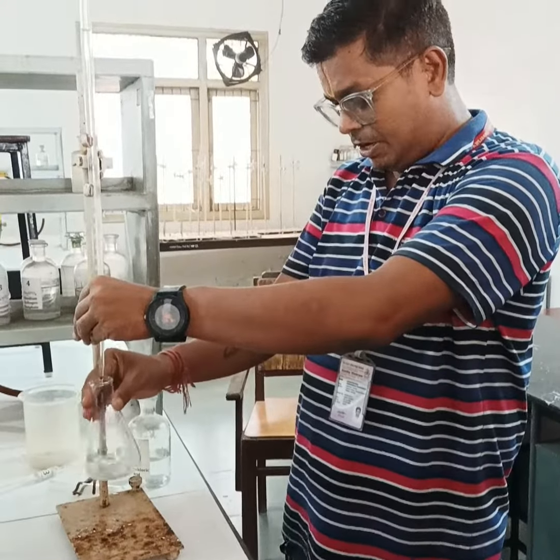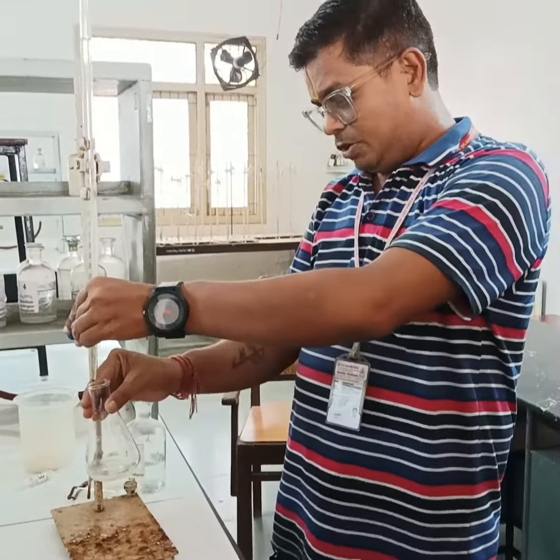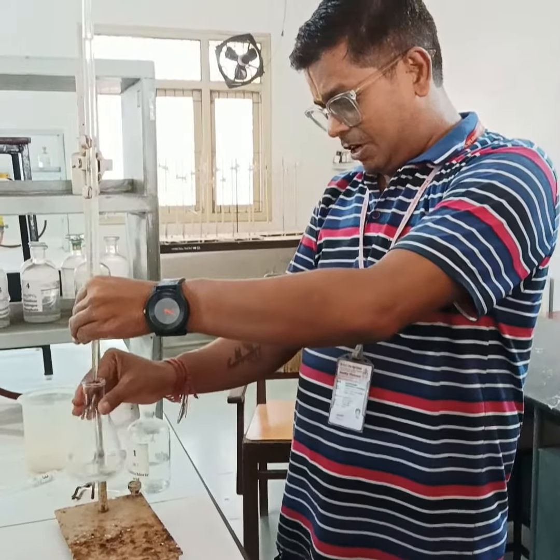Here you concentrate on the conical flask. See the color. The color is going to change. It will become pink, which means the reaction is over. Here you concentrate. See the color.